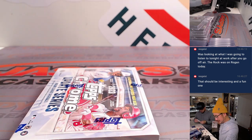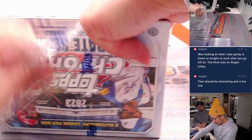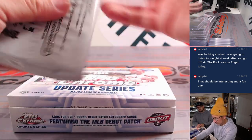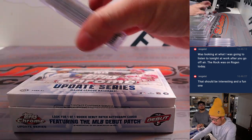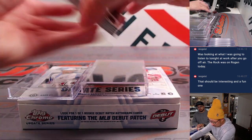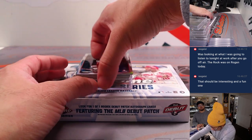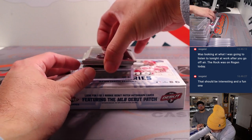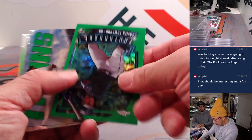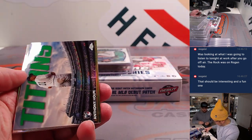All right. Last box, good luck. Last box magic, last box mojo. Gabriel Moreno, and we've got Youthquake Green, Xavier Edwards, 53 out of 99 for the Fish. Yeah. That looks pretty cool. That goes to Stephen Carney and the Marlins.